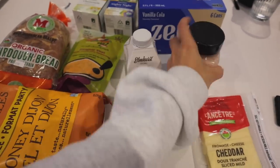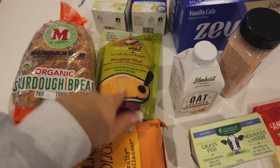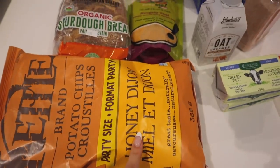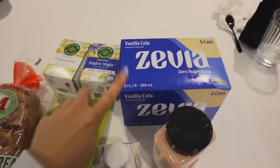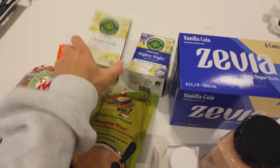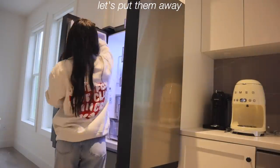And then we just got some salt because we don't have any fine salt like this for our salt shakers. And then we just got this naughty Thai soup. We actually used to get this at Whole Foods all the time, so we're bringing it back and it's so good. Got some organic sourdough, some honey Dijon chips, and then some Zevias. These are vanilla Coke and these are so good. They're flavored with stevia and their new packaging is so cute and aesthetic and retro. I love it. And then we just got two types of teas. We got chamomile and then this nighty night tea, because we want to start our tea collection. So yeah, that's a little haul.